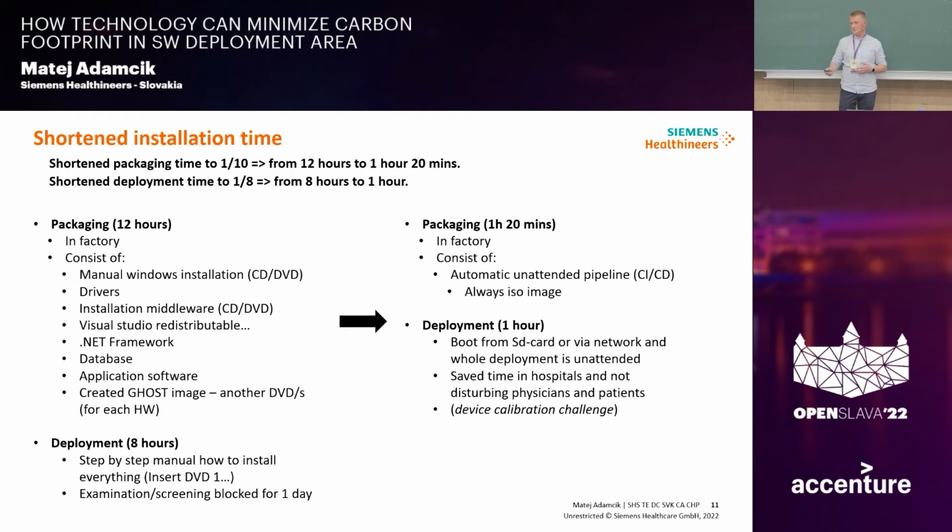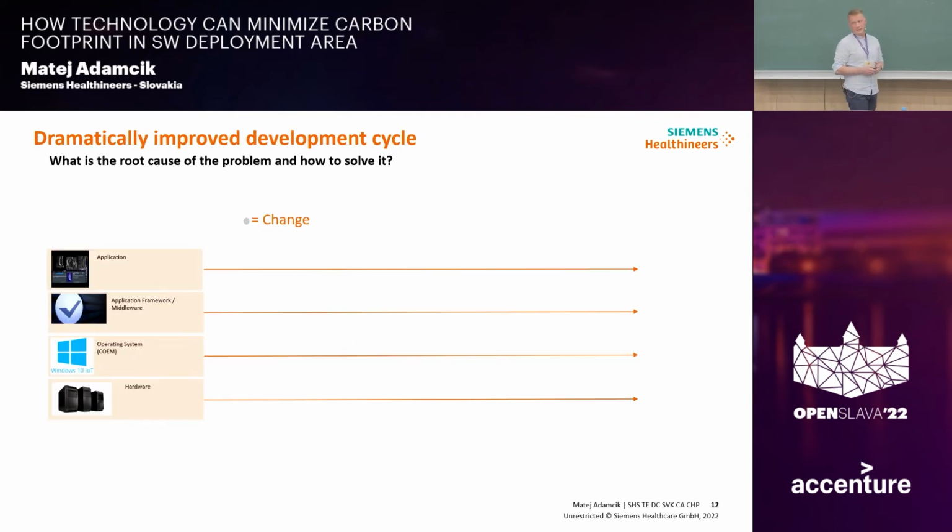this is something that maybe developers of these applications can focus on. We dramatically improved the development cycle. You can imagine that if this whole end-to-end testing with packaging and deployment took 1 whole day, 12 plus 8 hours more or less, it was not possible to do this testing every time. And it was happening, I remember this, once in 2 weeks, once in a month.